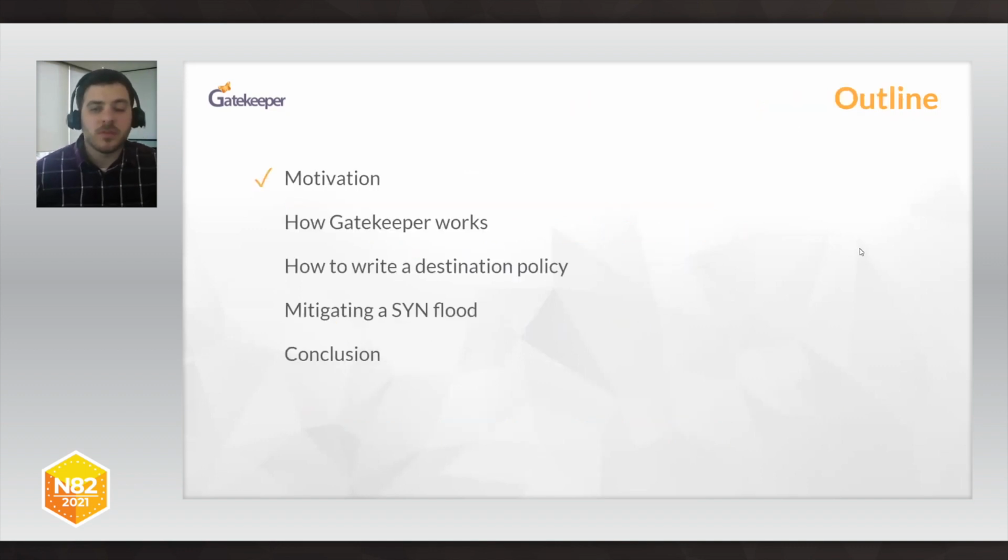So that was just a brief view into why we're in this space and what Gatekeeper can do. Now I'm going to get into more specifics about the architecture of Gatekeeper and how it works.